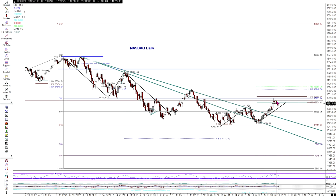Now, this leg does tend to get extensions on it at the 1.27, which is just simply taking the length of the AB leg, and you take that length number and you multiply it by 1.27, and you add it to the low of that. And this is a ratio that's pretty common that we can expect some possible resistance to come into. And if we look back here, we can see that this was an area where the NASDAQ had a rally up, made kind of a little head and shoulders pattern and drop. So it's going to be retesting a previous resistance area there too.